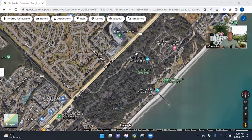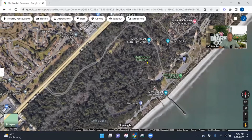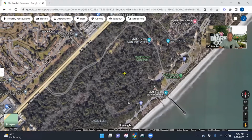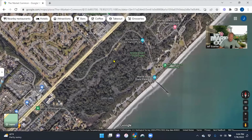I'll tell you also, if you're living in the Market Commons or just the Myrtle Beach area in general, with the kiddos, or if you have the grandkids coming to visit you, there's just so much to do within the state park. They do have a nature center right here. When my two boys were real little, especially with my wife being a school teacher in the summertime, they would come here several days throughout the summer and partake in all that the nature center has to offer. And they'd even get little badges that they could sew onto their t-shirts for accomplishing whatever activity they had for that day. So a lot of great things to do there.